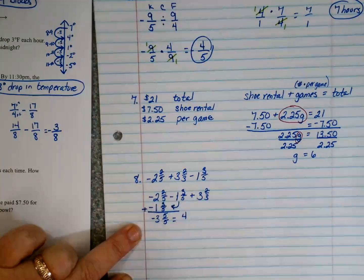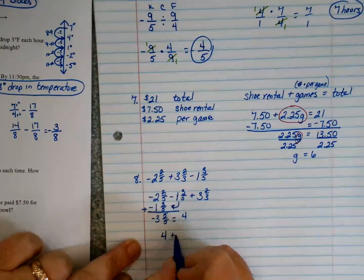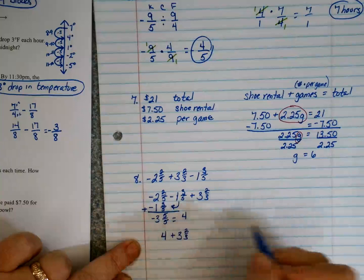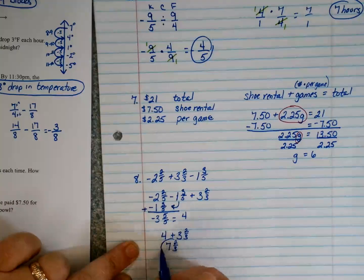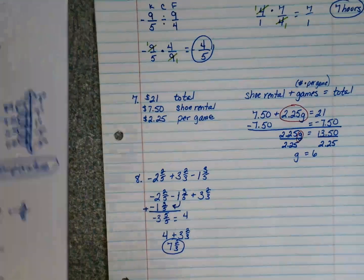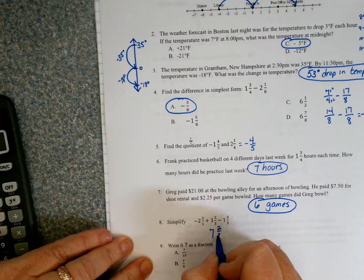Because 5/5 is 1. So now this problem is 4 plus 3 2/3. So I just have to add my whole numbers, so I have 7 2/3. Okay? So 7 2/3 is my answer for number 8. 7 2/3.